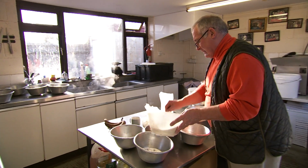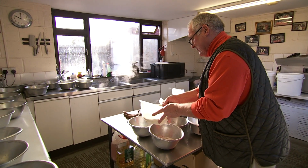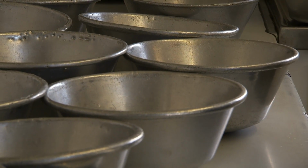And some bitches out of season, they're just a little bit podgy, so like myself, so we give them a little bit less. This is dicalcium phosphate. Vicky will put some of that in each bowl. What does that do? It's great for strengthening the bones. It's calcium, basically.